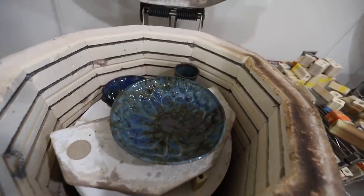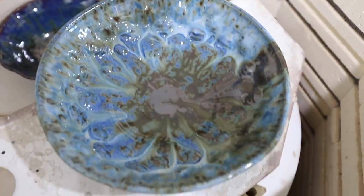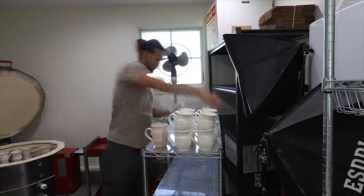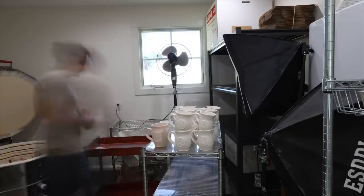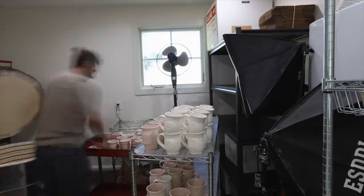I don't have to get these out for any reason, so I might as well just wait. Check that bowl out. And that bowl too, look at that. That's cool. And that's super cool. Super excited about this idea.